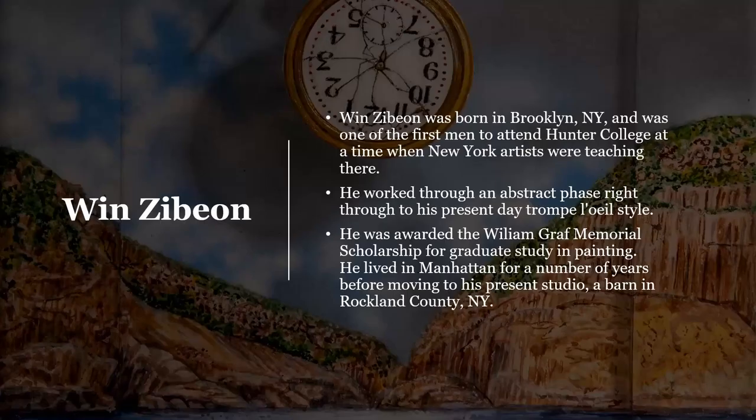Wynn Zibium was born in Brooklyn, New York, and was one of the first men to attend Hunter College at a time when New York artists were teaching there. He worked through an abstract phase right through to his present Trompe style. He was awarded the William Graff Memorial Scholarship for graduate study in painting. He lived in Manhattan for a number of years before moving to his present studio, a barn in Rockland County, New York.